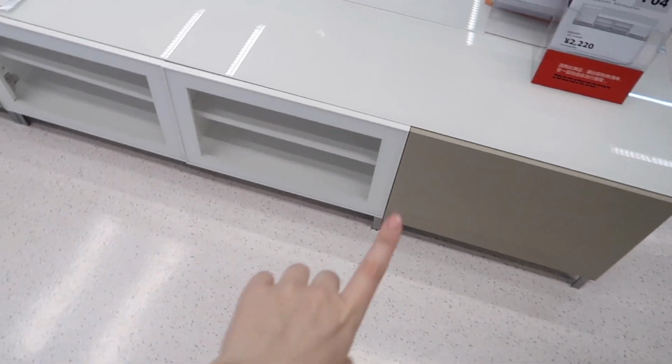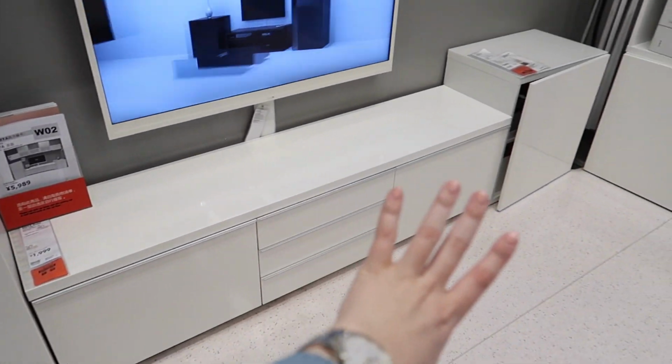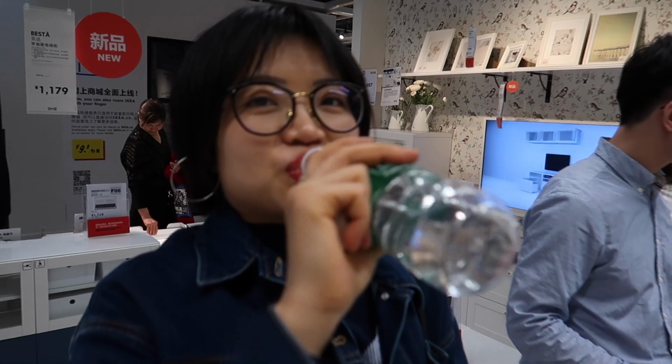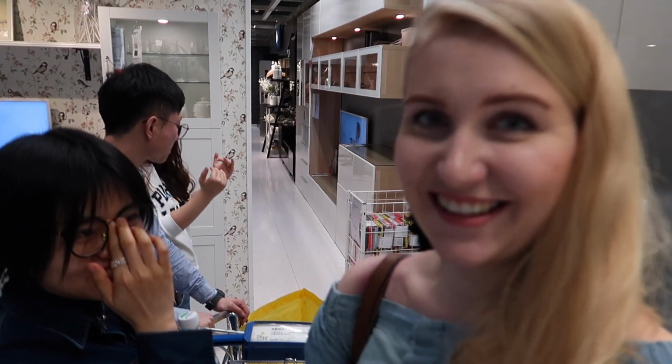Yay! So I got my first furniture set. Something similar to this. It's going to be like a TV set. I bought the assembly as well as the home delivery, and it's so much cheaper than in Finland. Yay! And the guy's name is Maggie. Like the guy who helped us. I mean, it's a man, and his name was Maggie.